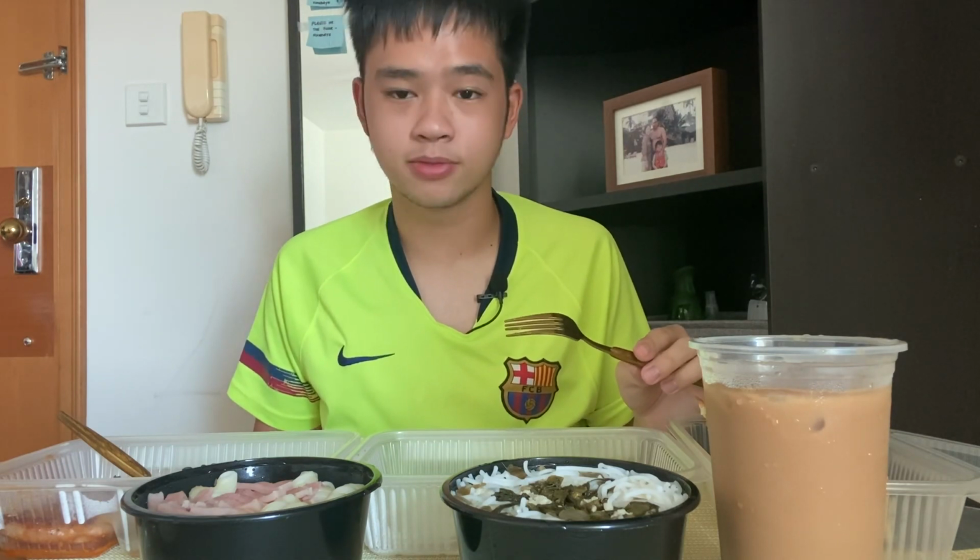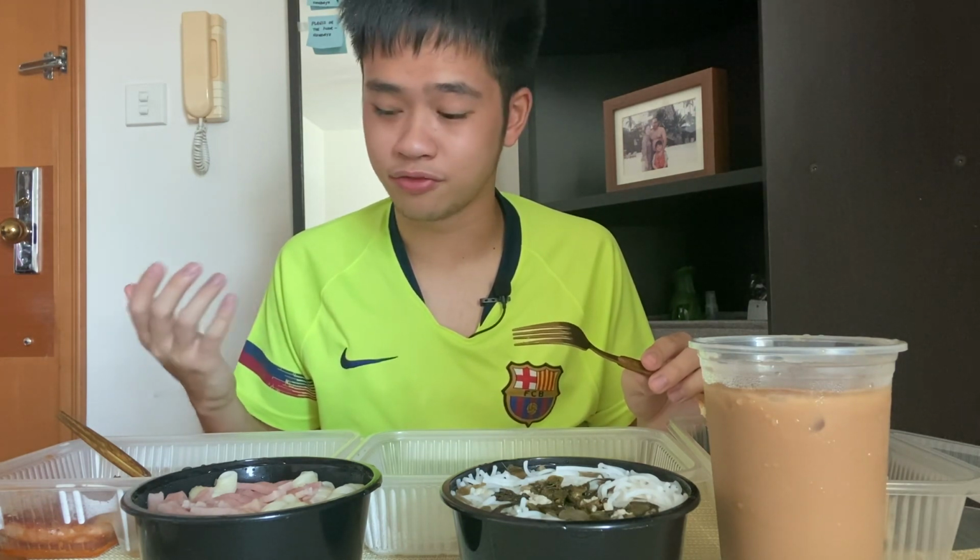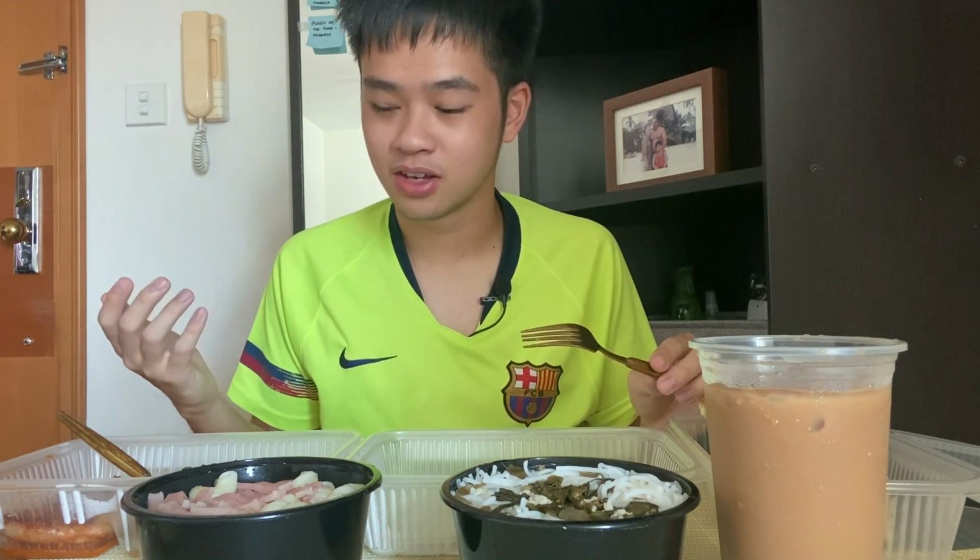So I love the way they time the cook on all these proteins. They do a very good job in terms of the timing, because they're not overcooked, and they remain moist for fast food. They remain moist, so that's a very good sign in terms of food quality for me.